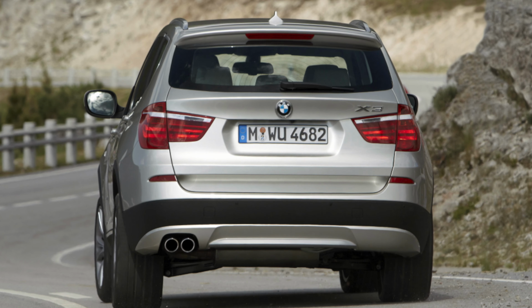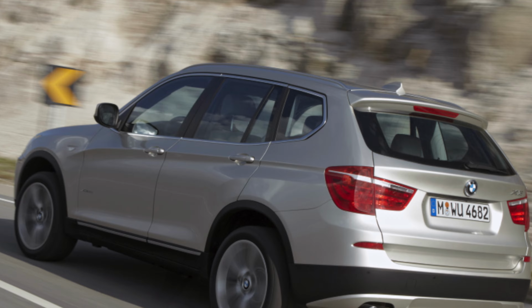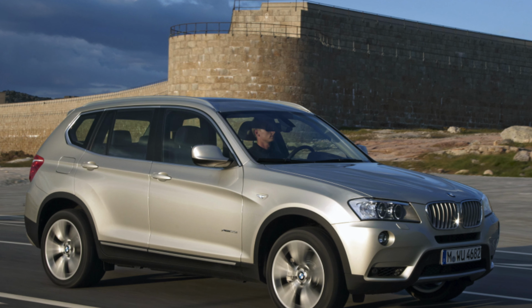Well, if you are the owner of this car, then please describe the problem that you had to face during the operation of the car. Perhaps it is your feedback that will help viewers when choosing a car.